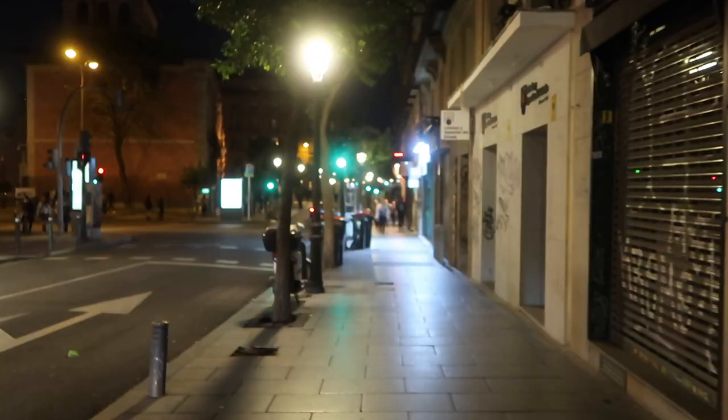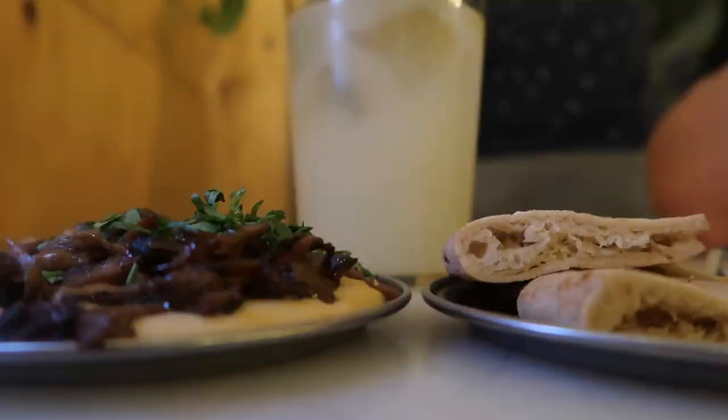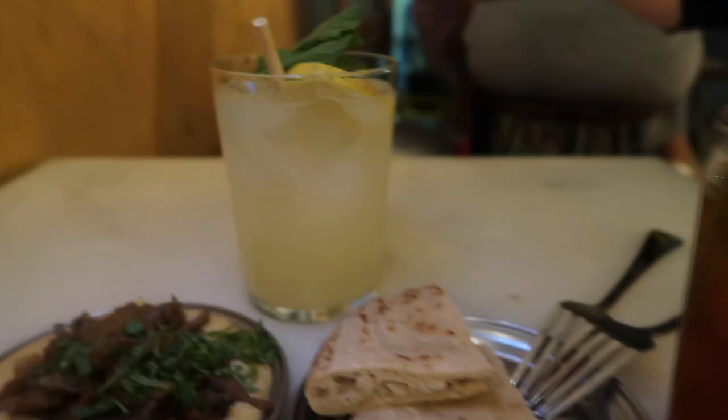Next up is the younger, cheekier sister of La Hummuseria, La Falafelería. Another colorful vegetarian cafe that is a bit more casual and with a slightly different, more street-style type menu.